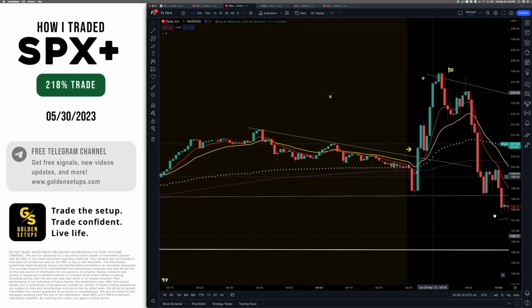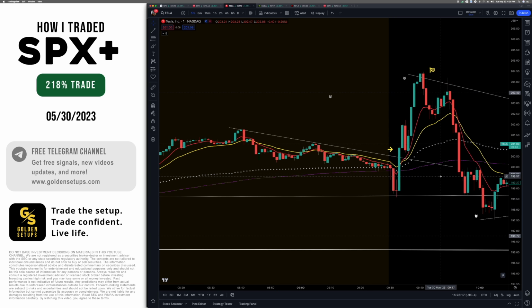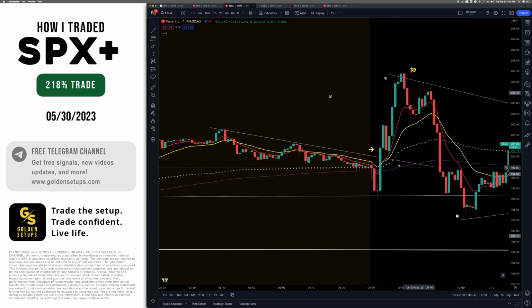The reason I got in is, I trade off of trend lines, and I have a specific way of finding these high probability trades in conjunction with the trend lines, and this worked out really well. And so we moved up. This was my target right here, a 203.49 target that I had, and we just blew right through it.